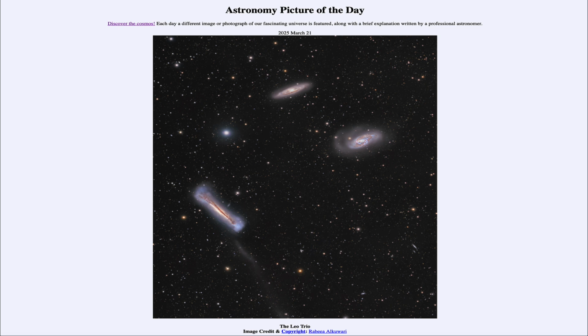Today's picture for March 21st of 2025 is titled the Leo Trio. So what do we see here? Well, here we see a set of galaxies looking toward the constellation of Leo and known often as the Leo Triplet. Three galaxies relatively close to one another in the sky.